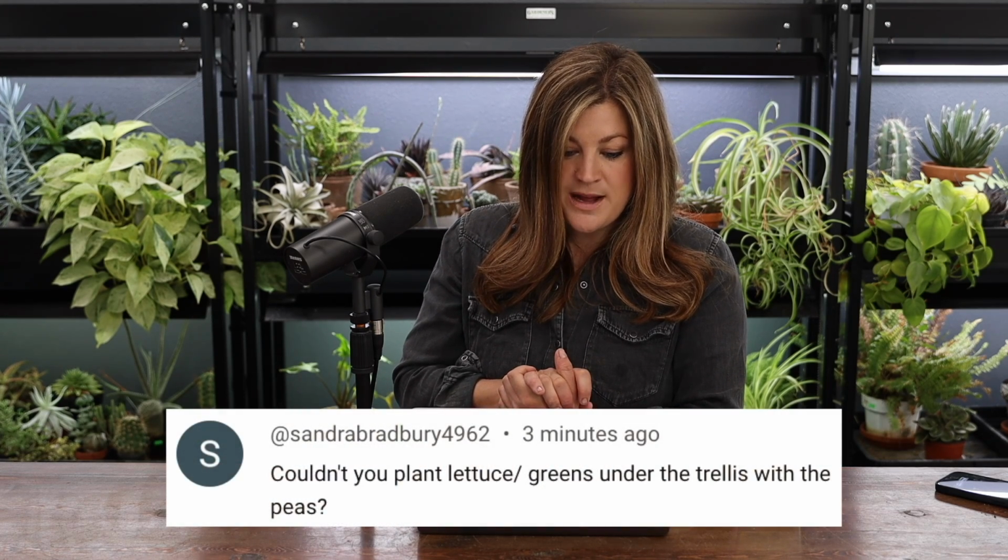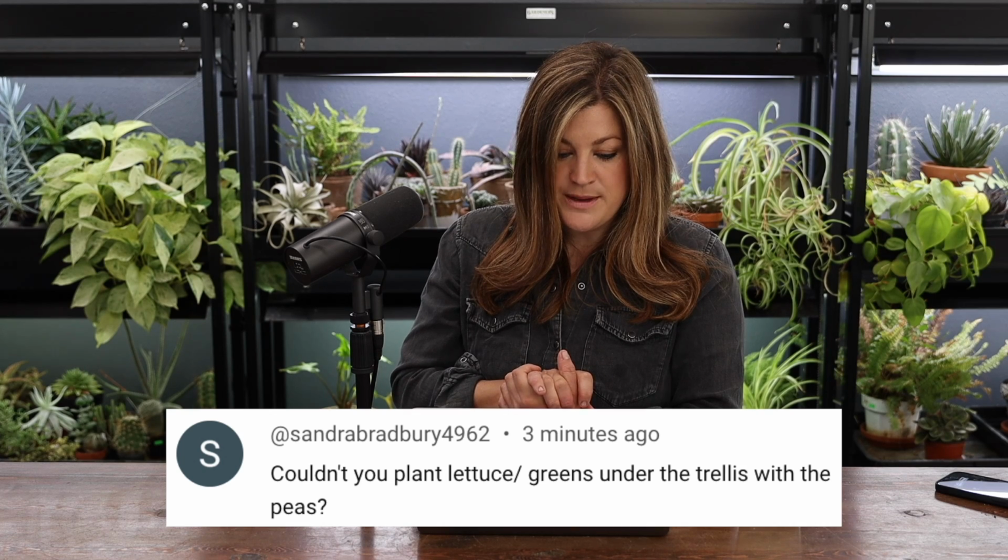Sandra said, couldn't you plant lettuce or greens under the trellis with the peas? You could, but then it would be kind of hard to get in there to harvest it. You could maybe plant it around the perimeter, and I've done that before, but this time I just wanted to keep things kind of to themselves.